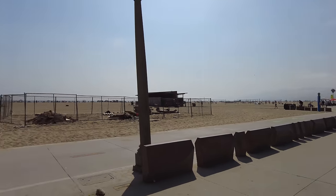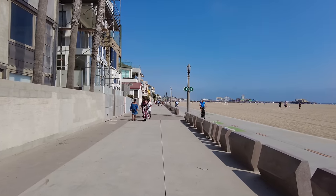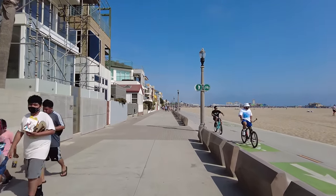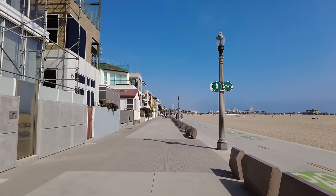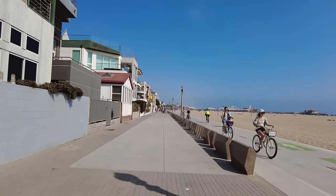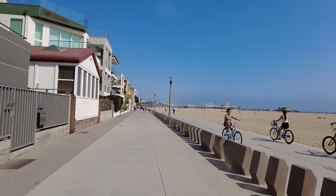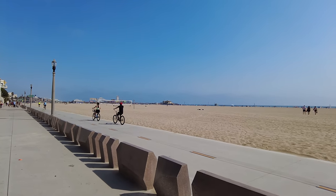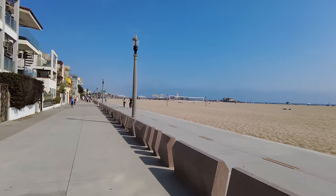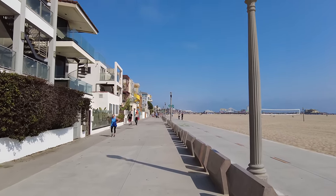But from here, you can actually walk down, I believe, for a long way. I've seen articles saying you can walk down as far as Marina Del Rey on this area. Definitely down to Venice Beach, which is another trendy beachfront area in the Los Angeles area. This is the perfect area to go beach cruising. It's also good that they have this area separated for walking and for the cyclists.